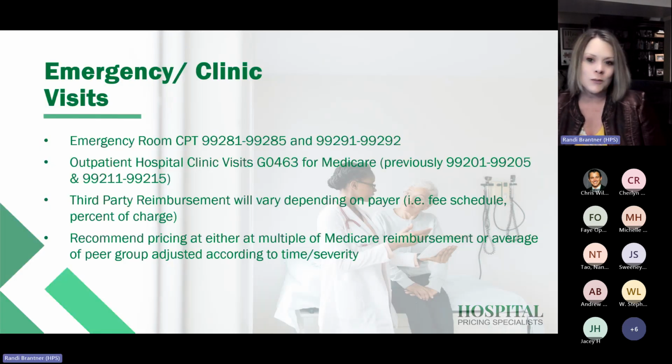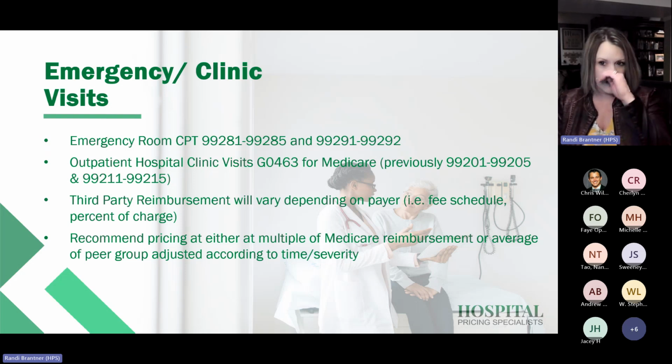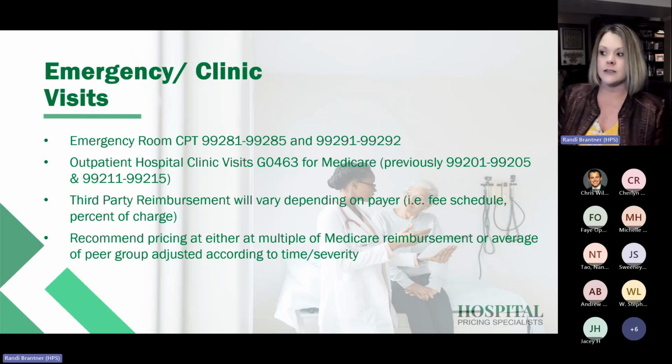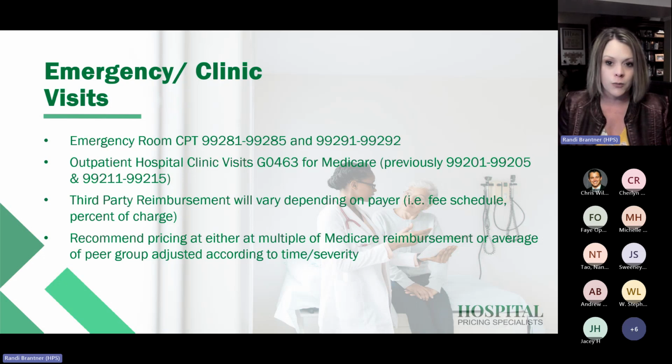So now we'll move on to emergency room and clinic visits. Emergency room visits are reported under the 9928 and 9929 series. Pricing these charges at a multiple of Medicare reimbursement or the average of the peer group data is the recommended practice. Meanwhile, G0463 is a little different.